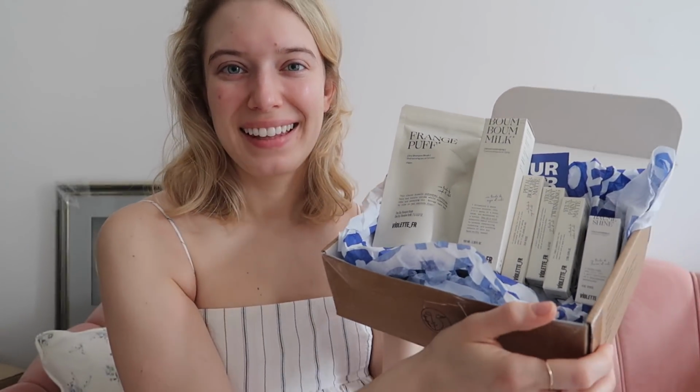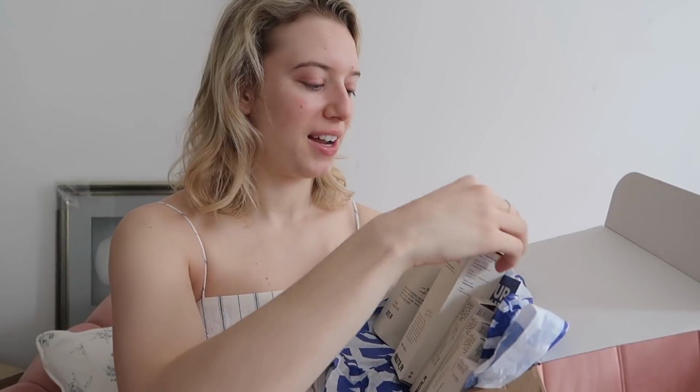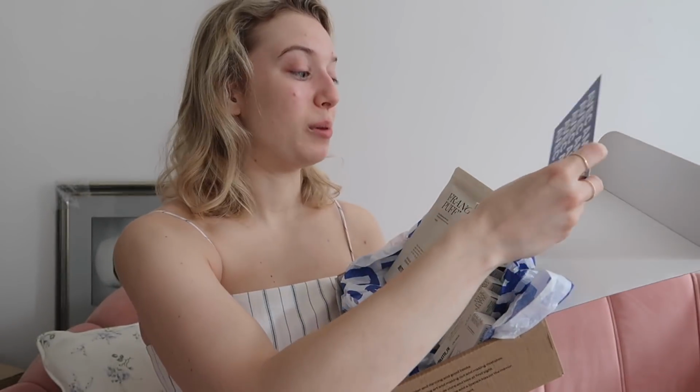The first thing that I want to talk about is the packaging. So when you first open up the box, everything is blue. This tissue paper is covering the products, and she has this little postcard here, and it's her signature blue color. I don't know how to describe exactly this blue, but it's very pigmented, kind of deep but bright at the same time, which is totally unique and totally different than all of the beauty brands these days that are doing a light pink.